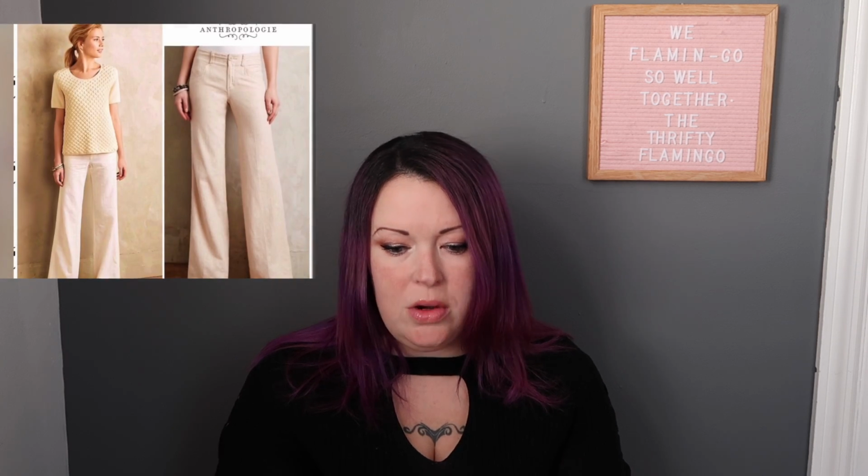The next thing that sold really quickly were these Anthropologie Pilcro and the Letterpress linen wide leg pants. So they look very spring-like. I have been dipping into my spring items because even though we literally just had a snowstorm here in Connecticut, people are thinking spring already, even though it was February. So I started listing a few spring items, and these sold in 4 days.